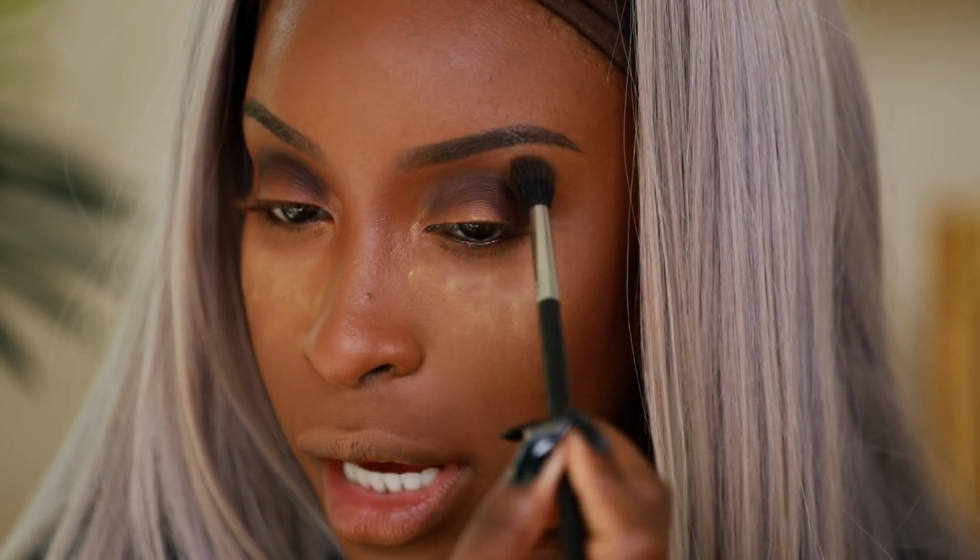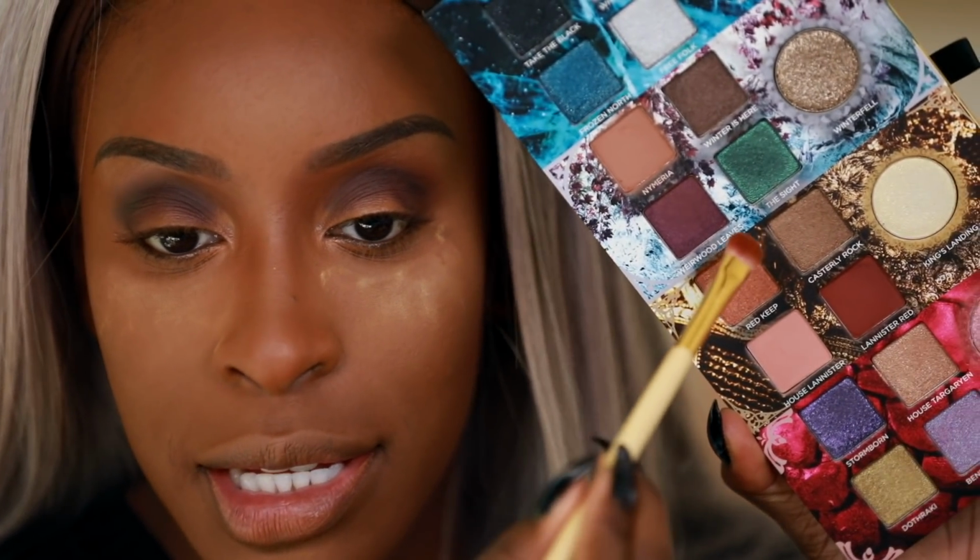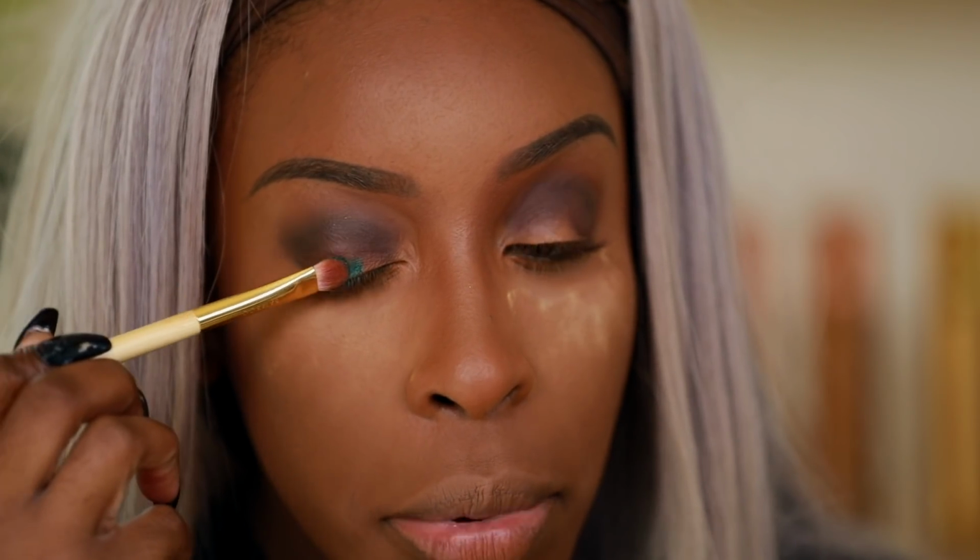Then we'll go back to Nymeria and start blending around that to soften. Jumping right into the Site, which is this emerald green color here. I'm gonna apply wet. I want it a little bit more foily, and that color is quite dry for my liking, and I'm gonna pop that right in the center.